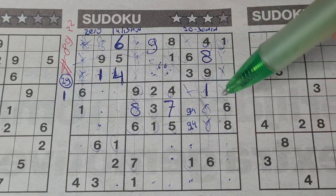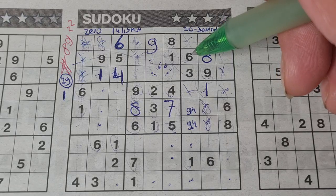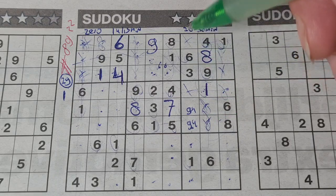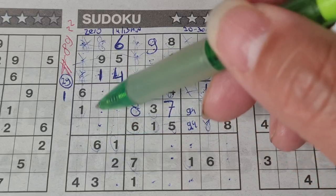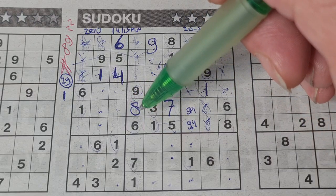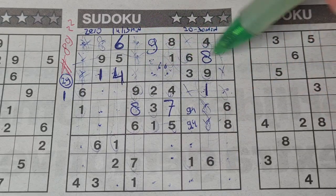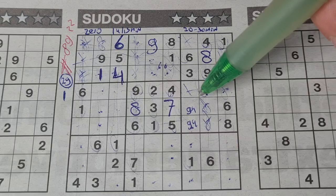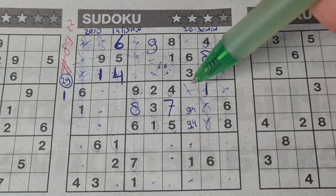Need 8 here. I'm thinking. The 2. Yeah. How about? Need a 5, 5 there. 5 here. Yeah. Five. 8, 9. Come on.